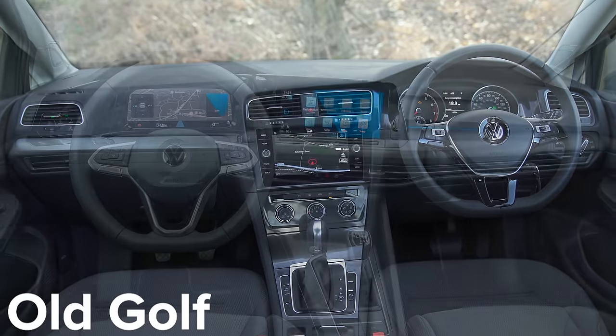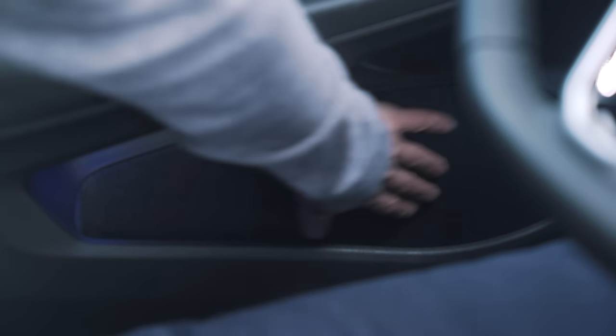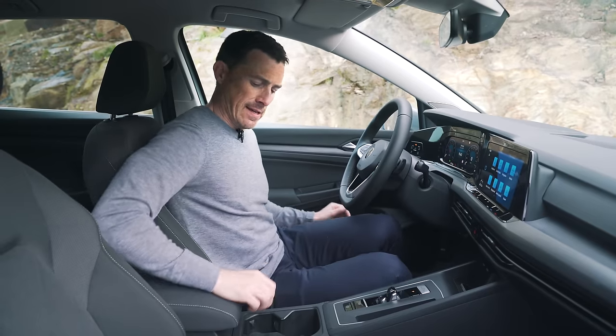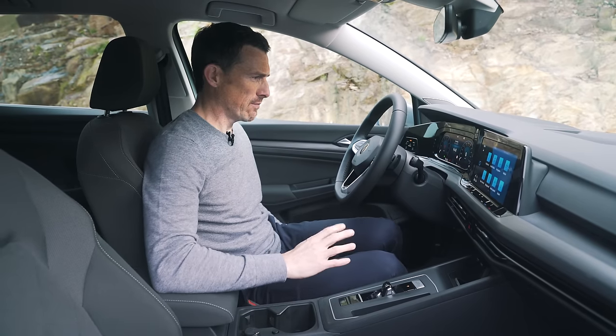They've completely redone this interior. It's barely recognisable as a Golf. The only things that are familiar to me are the felt-lined door pockets, the slightly annoying armrest thing, and the clever little cup holder, which just can grab smaller bottles. Rest of it though, wow, it's well modern. Golfs have never felt dead modern inside. They're pretty conservative really, but this is avant-garde, baby.